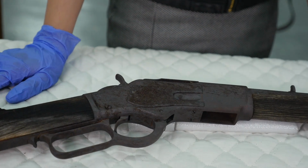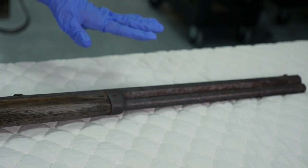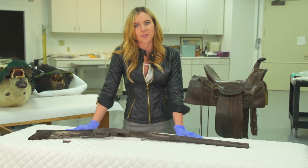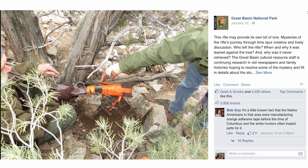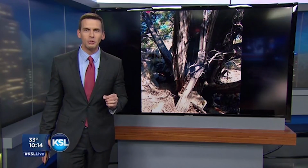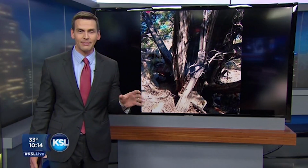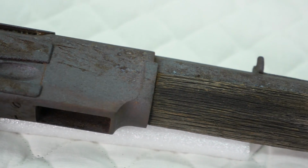Now, this gun has become incredibly famous in the past year. This is the Winchester Model 1873 that was found in a remote location at the Great Basin National Park in Nevada. This firearm was posted about by the Great Basin National Park, and the post instantly went viral, and it even made national news. We've been able to trace that this firearm was made over 100 years ago.